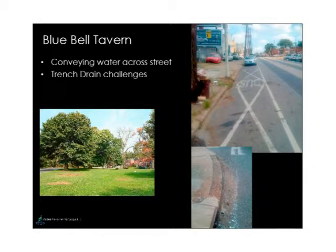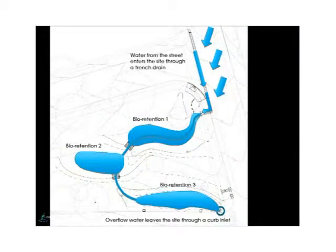Similar project that's not built yet, but it's under construction, is at the Bluebell Tavern, where water coming down Woodlawn Avenue is going to be taken into the green space at the park. Here we've had some challenges, a lot of dirty water coming down the street. You can see that curb inlet. As well as how do we get that water as it's coming down the street, and I don't have a pointer here, to the inlet and across the street and into the park. So here we're using trench drains, very shallow, because if that water goes deep, we won't be able to get it into the surface of the park.